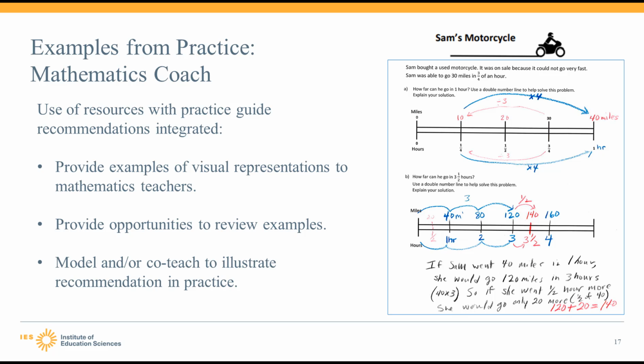Now, Becca, I'm going to turn it over to you in just a moment, but do you want to add anything in terms of how do you actually translate this? What could a mathematics coach do to help support these type of recommendations?